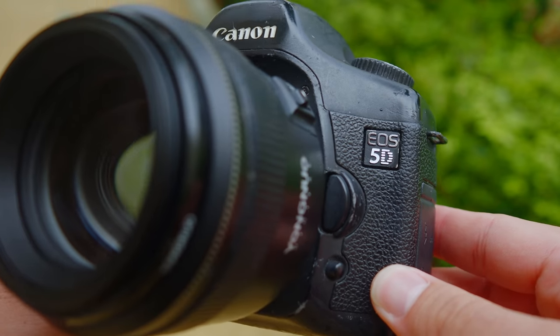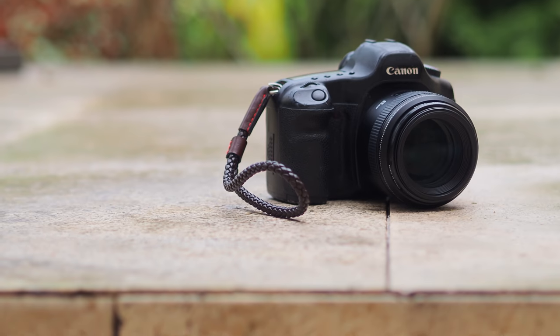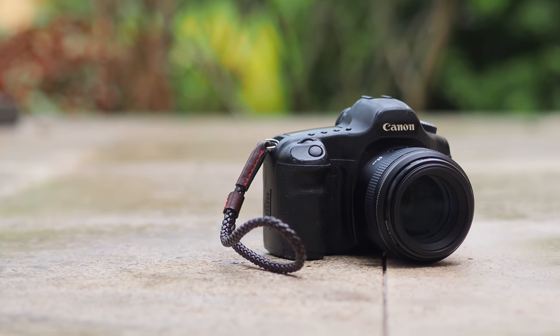I'm using a 12 megapixels dinosaur camera. The Canon 5D was from 15, 17 years ago. And I don't need the best lens today. And I'm not gonna make a review for the Yongnuo 85. There are already so many reviews out there. And I don't have the right camera body to make a review, right?